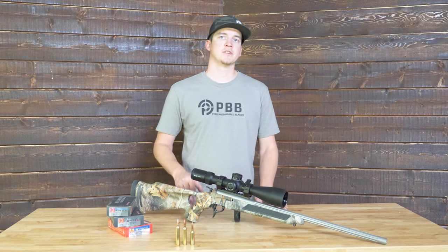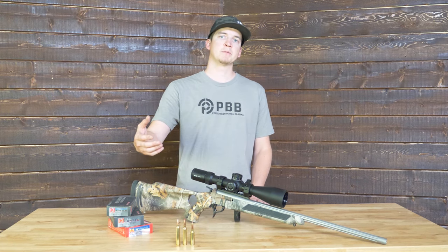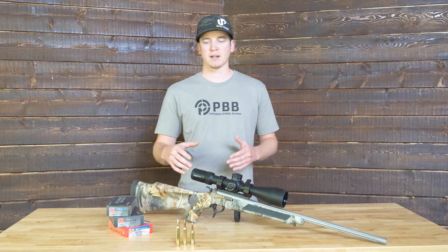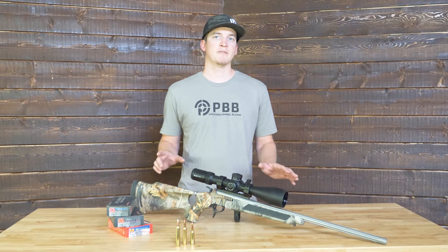Now, these top three cartridges are not in any particular order. They are three different bore diameters to give you the option of what grain bullets you're trying to hunt with, as well as different combinations of velocities and types of cartridges. Coming in on our number three spot is our 6.5 PRC.